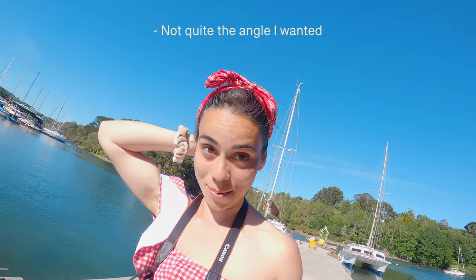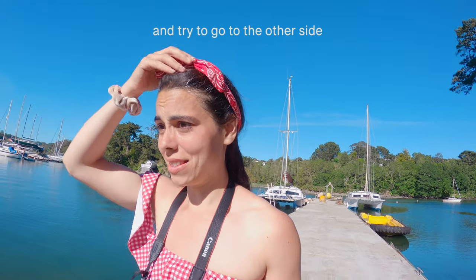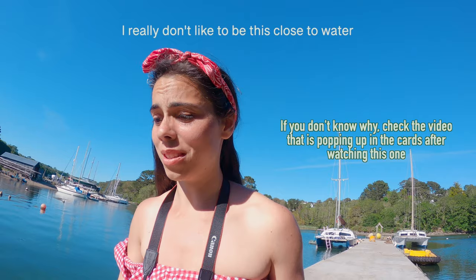Not quite the angle I wanted, which is bad. That means I have to go back and try to go to the other side. And this was not fun. I really don't like to be this close to water.